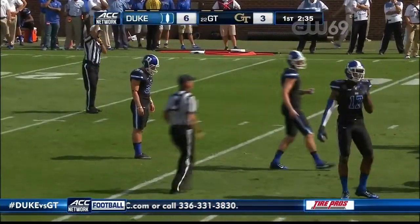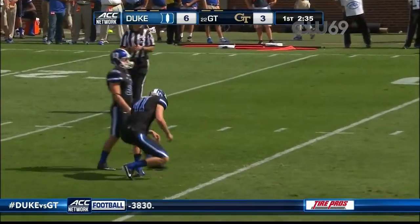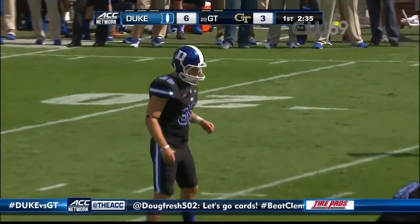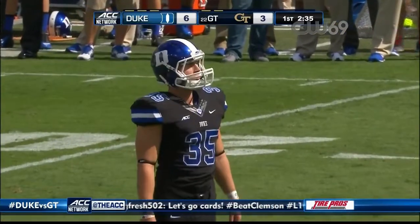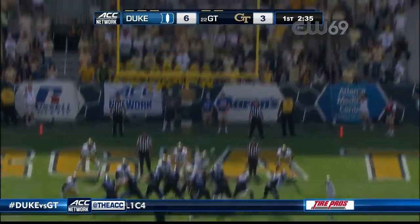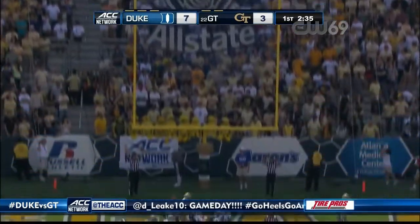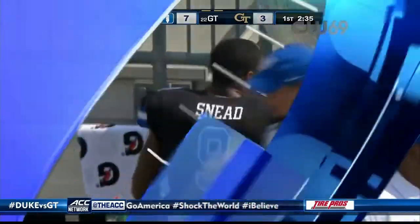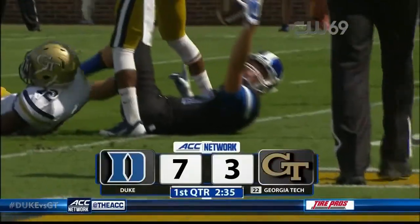Ross Martin comes on to attempt the extra point. It was a 27-yard field goal by Butker that gave Georgia Tech the lead, and the Blue Devils come right back with the touchdown, Boone to McCaffrey. Extra point is good. And with 2:35 to play in the first quarter, the Blue Devils have taken the lead.